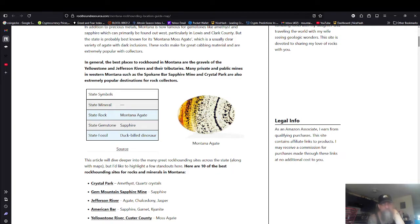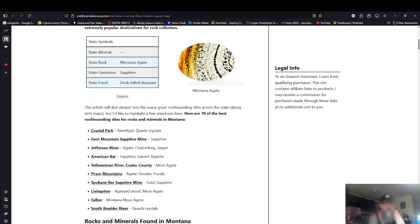Some of the best places are Yellowstone and Jefferson Rivers and their tributaries. Now, all these areas are not open, so you'll have to check on some of the status, but hopefully we can point you into some great places to go, such as the Spokane Bar Sapphire Mine, Crystal Park, and other extremely popular destinations for rockhounders in Montana.